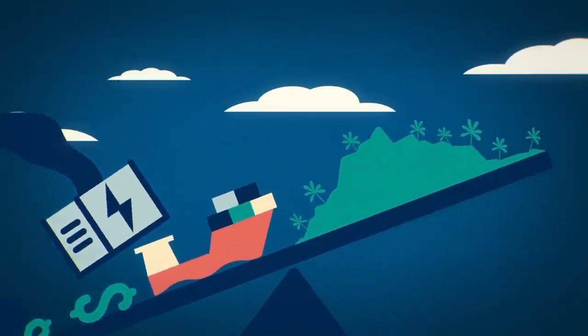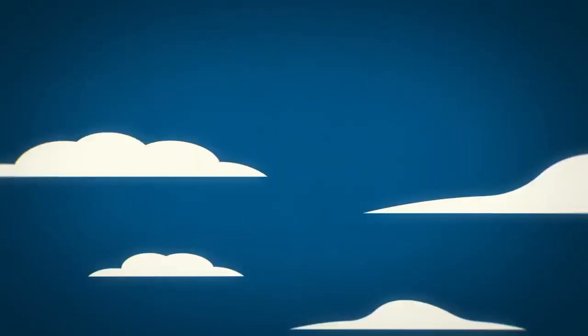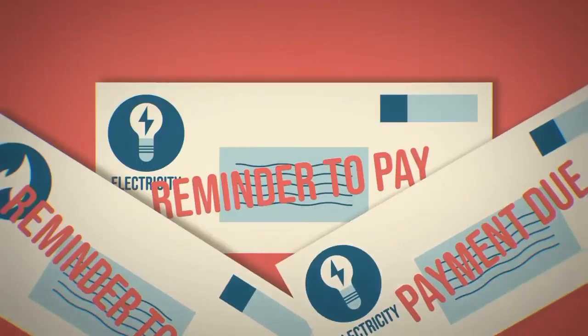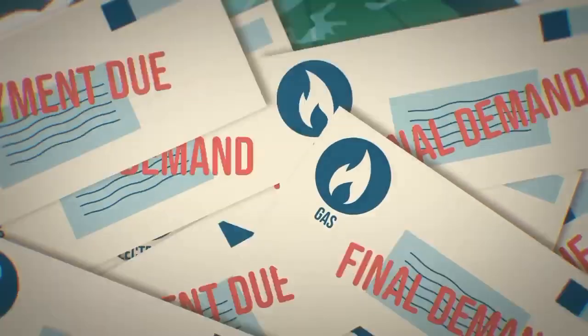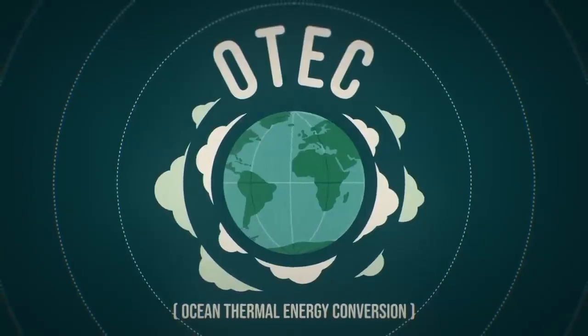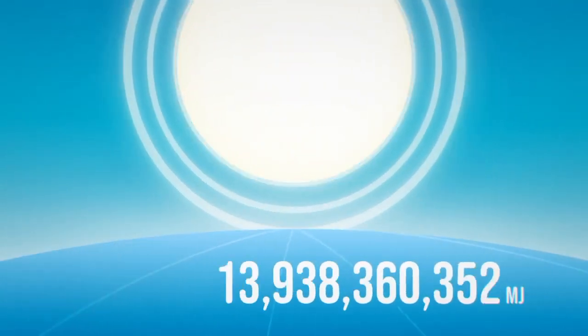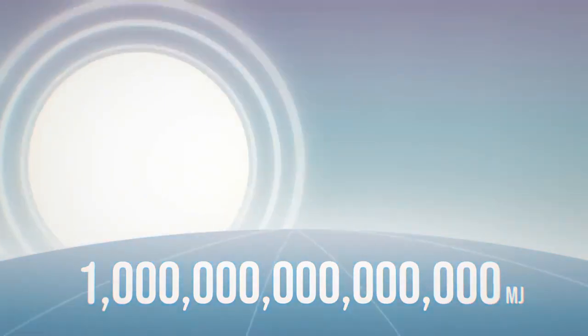Oceans cover more than 70% of Earth's surface, making them the world's largest solar collectors. OTEC is a renewable energy technology that converts solar radiation into electric power by use of Earth's oceans. The OTEC process uses the temperature difference between cold deep water at 5 degrees Celsius and warm surface water at 27 degrees Celsius to power a turbine to generate electricity.